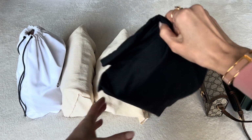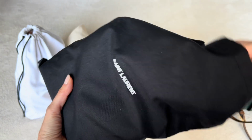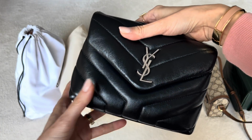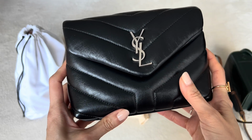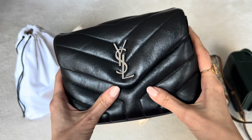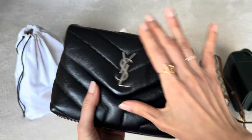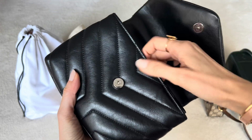Okay, and then another mini bag that I haven't shown in a while from Saint Laurent. This one I've had for a number of years. It is my kids' favorite bag. Both of them, my daughter and my son, love this bag. They call it the pillow bag. It is the Saint Laurent Toy LouLou. It's a small size, and it does have that pillowy effect.